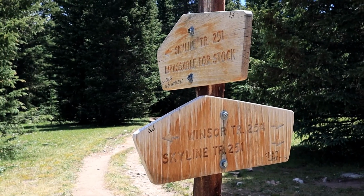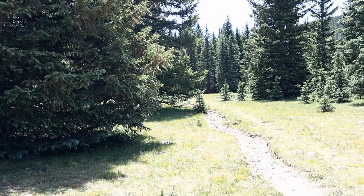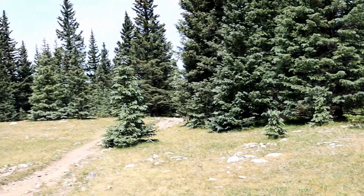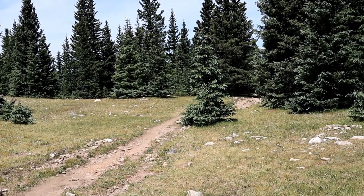Alright, here is where we leave the Skyline Trail behind. We came from that way, and that way will take you to Lake Catherine, and this is the way we're going to go back to the trailhead. Alright, and I'm happy to point out that I know from past experience that there is only 4 miles left to go.